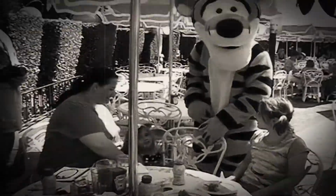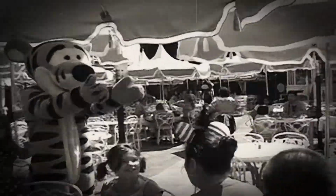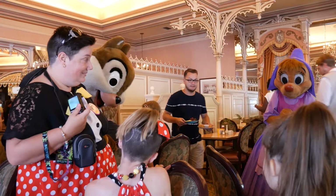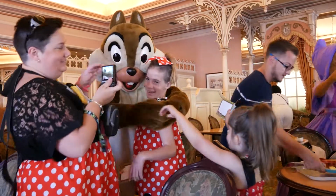We enjoyed our experiences at the Plaza Inn. Our first visit was better overall due to the excellent character interaction, even though the heat was annoying. Of course, it was mostly the opposite in 2017. Feeling cramped, rushed, and having to leave the table multiple times made the character interaction less fun. But at least we weren't in the heat.